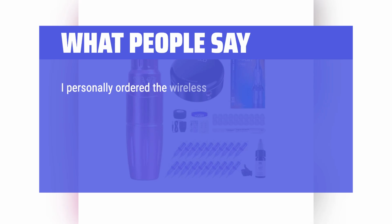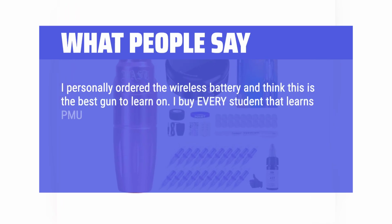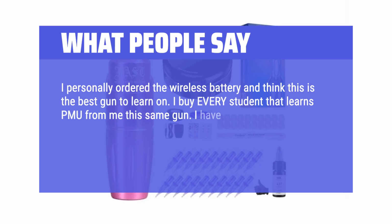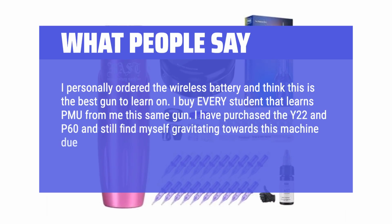I personally ordered the wireless battery and think this is the best gun to learn on. I buy every student that learns PMU from me this same gun. I have purchased the Y22 and P60 and still find myself gravitating towards this machine due to how quiet it is.